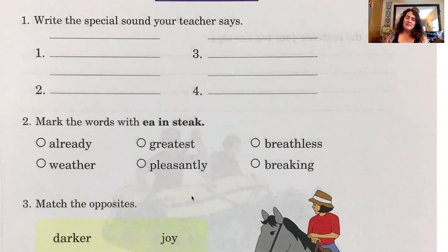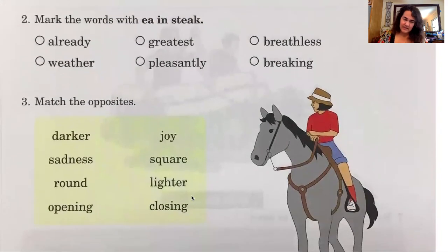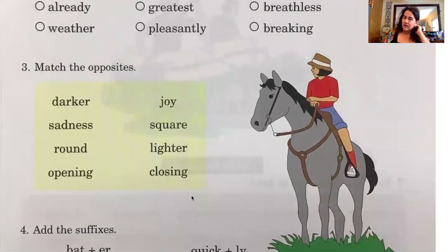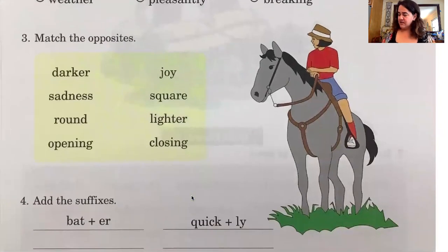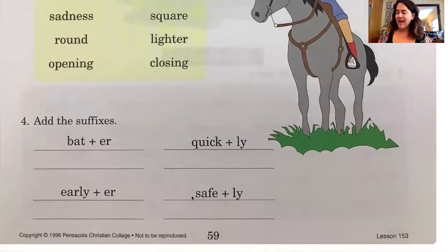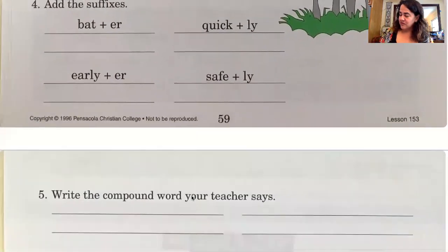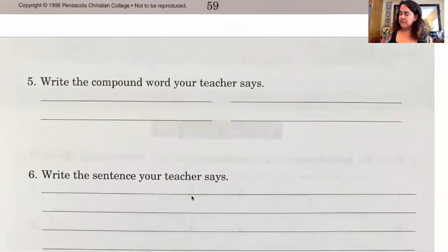Okay, let's move on. Now your job is to match the opposites. Second graders, you're going to match the opposites. And then for number 4, I want you to add the suffixes to those words. Okay? Now all of those are things you can finish a little later if you haven't finished yet. Let's turn our papers over and continue.